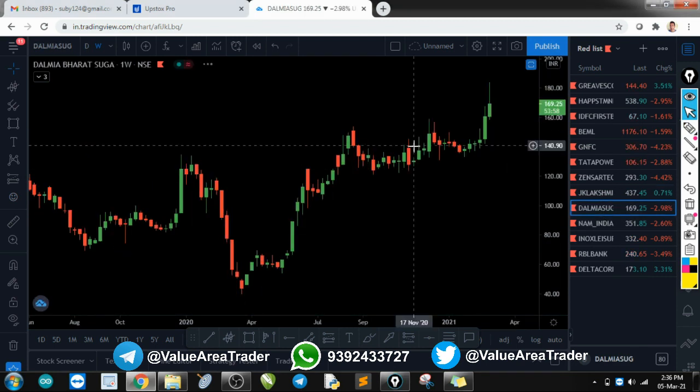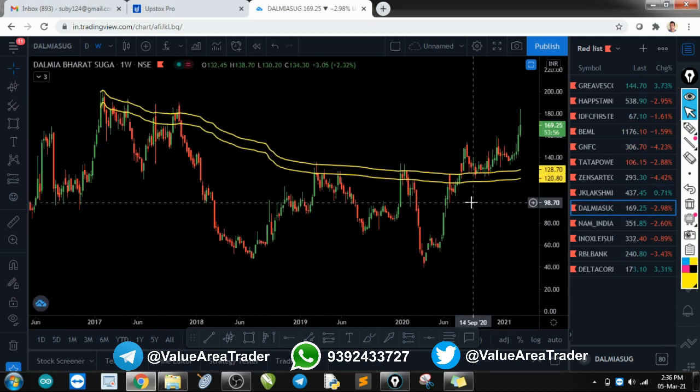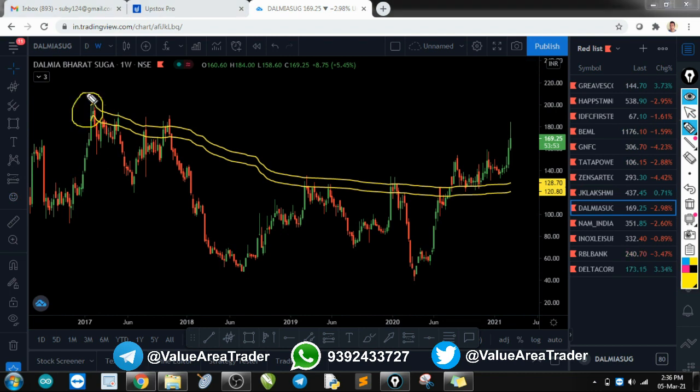Same for Dalmia Sugar as well. I recently entered in Dalmia Sugar. Let's see why. This is the swing high. From there the band has been made, 1 2 3. This was the break, and then there has been a small range which formed, and I entered somewhere here. I suppose I entered very late, seeing this candle.